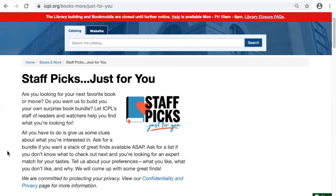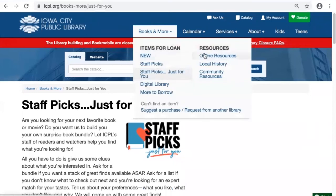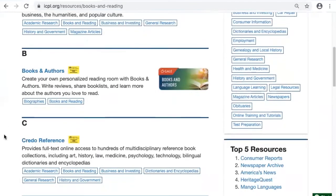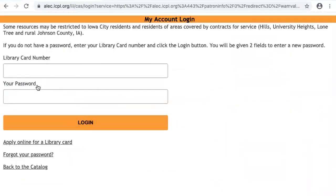We will rely on staff expertise to come up with these suggestions, but in a pinch, we also have a tool we can use that's available to anyone with a library card, and that is NoveList. If you go to Books and More and Online Resources, and I like to limit down by books and reading, or you can scroll straight down to the ends for NoveList. So we'll get you to the database.